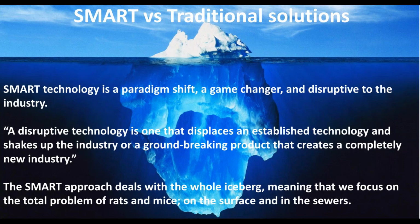So, smart pest control versus traditional solutions. Smart is a huge paradigm shift, a game changer, and certainly disruptive to our industry. Disruptive technology is one that displaces an established technology, shakes up the industry, and provides groundbreaking products that create maybe a new industry. The benefit of smart is that we deal with the entire iceberg, not just what's visible on the surface. We have a unique monitoring and control device that is placed in the sewers to provide services for both rats and mice. Now, the change in such an industry was primarily because of the levels of tolerance decreasing for both citizens and businesses and society as a whole.